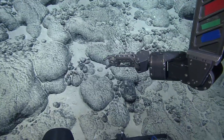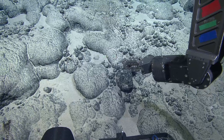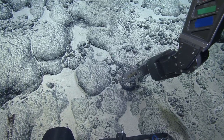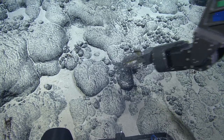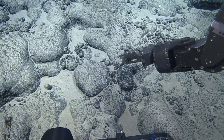Is this one too big over here? Nope. You don't suppose? That one could be welded too, but it looks a little freer. I need to do the wrist maneuver. There we go.